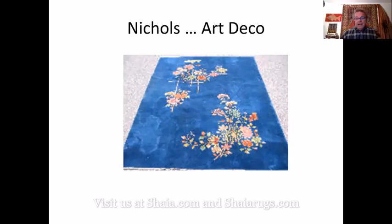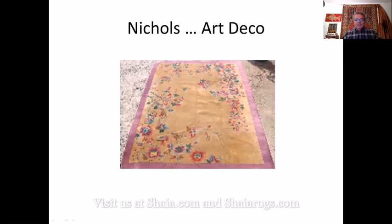But he came up with the idea because by the 20s, the deco look was in. So he came up with the idea to produce these art deco looks. And a lot of these were made in the 20s and 30s, and we call them Nichols rugs. And there's another classic Nichols rug. I'm sure you've probably seen one of these once in your life.